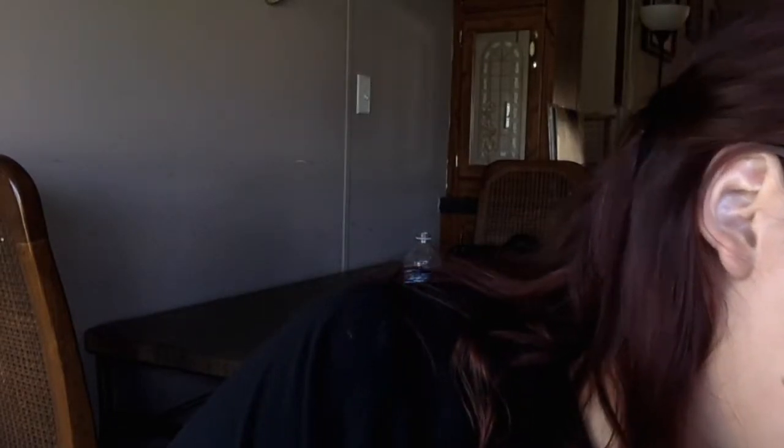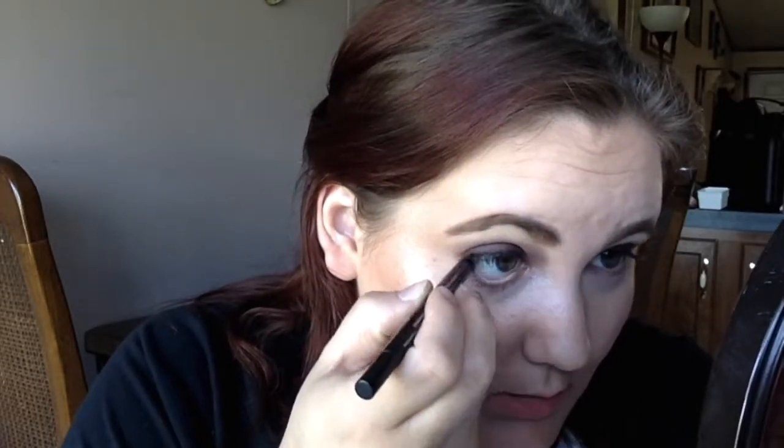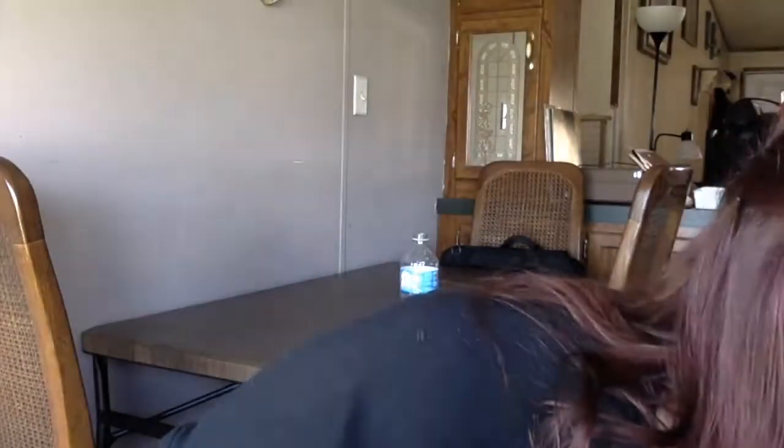I'm going to take some liner for my lash line, if I can find it. Here it is. I'm going to be using the Rodial Smokey Eye Pen, of course, and just putting this in my waterline. I think I want to add just a little bit more of the eyeshadows under my eye.